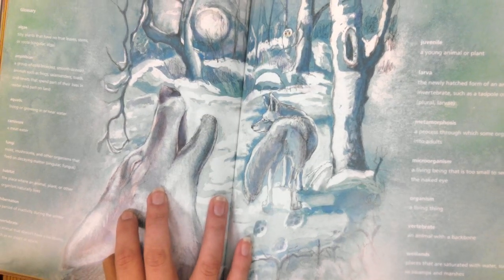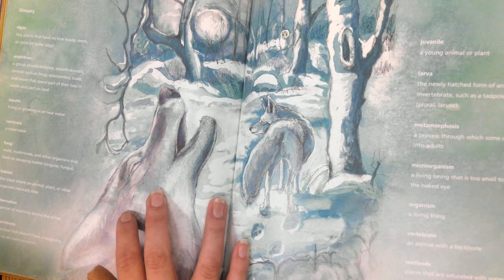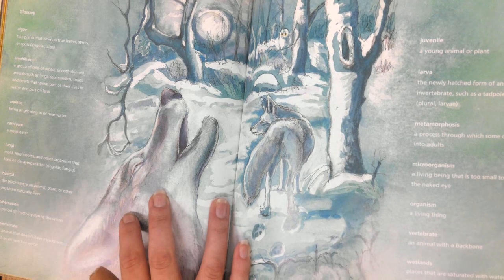Okay, so do you hear two different ways of thinking here? Which way of thinking do you prefer? Why? Why does the pool tell the creatures to hurry up?